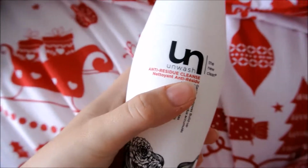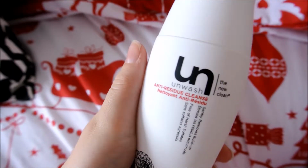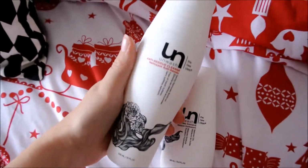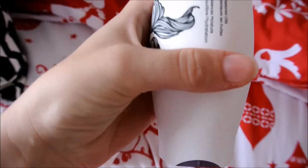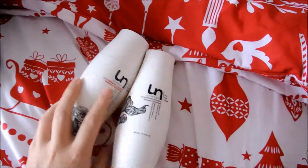I just thought I'd quickly show you these as well. Got these sent in the post, not yesterday, because yesterday was Sunday, Saturday I think they came. And these are by Unwash, which I've not heard of before. This one's anti-residue cleanse, so it's like a shampoo. I love the bottles, I think they're so cute. And then this one's the Unwash hydrating mask. They're really cool and I really like the bottles, so I'm excited to give them a try. I took photos of them yesterday for my blog, so I'm gonna start using them and see what I think.